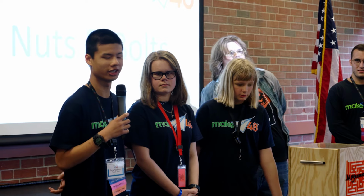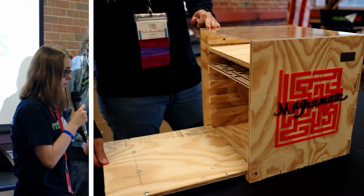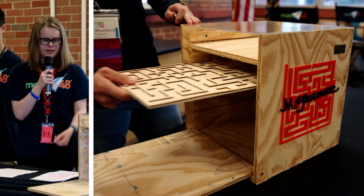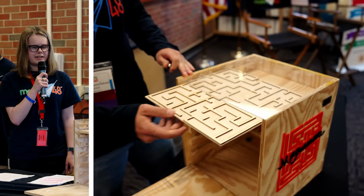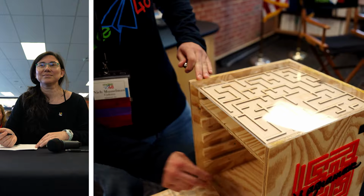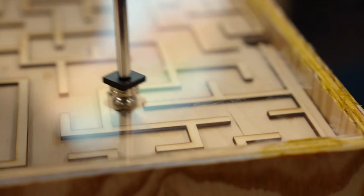We made a magnet maze. You can store up to 6 mazes inside of here. So what you do to start the game is you take the maze out of its storage place and put it in the top slot. And then there is a magnet controller that you can use to navigate the maze with.